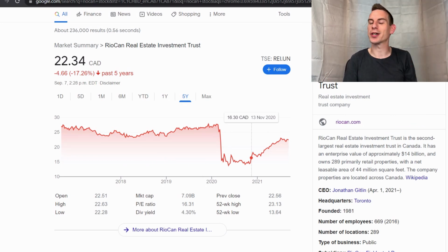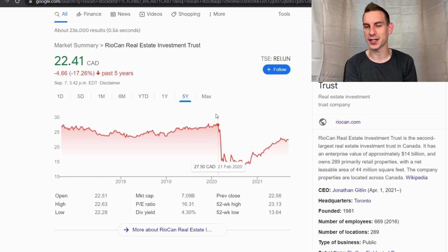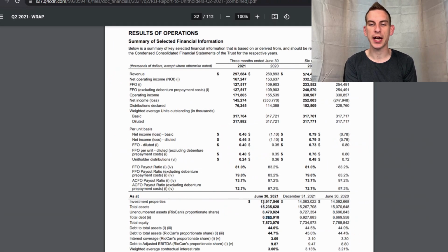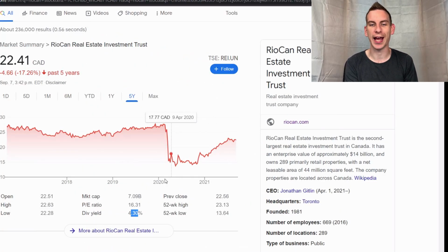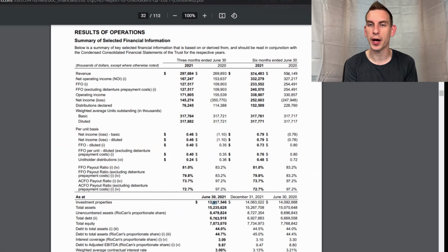But we've got to talk about the RioCan Real Estate Investment Trust that also has not recovered since the pandemic, and by far sits at the best valuation, worth $7 billion, with a starting yield of 4.3%. And as we do, guys, just scrolling down, their total investment portfolio sits at just under $14 billion, with their total debt sitting at about $6.7 billion. So that's giving them a roughly $6 to $7 billion underlying asset value, which is almost dead on. So you're buying this company literally for its underlying asset value, in my opinion.